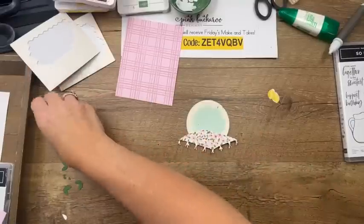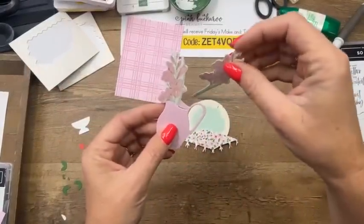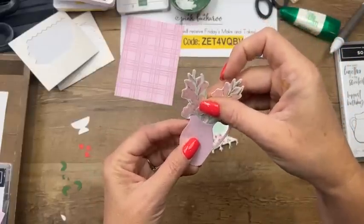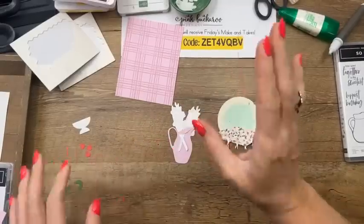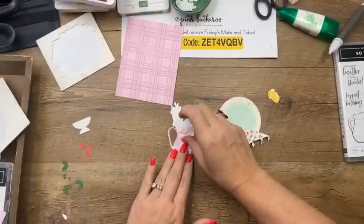I think this would make a great Mother's Day card as well. I'm making my mom, I hope she's not on here. Mom, are you on here? I'm making her something special for her Mother's Day card. I will show it to you guys on my blog while I'm gone. I got the idea today. I'm very excited about it.